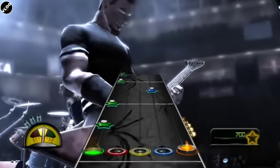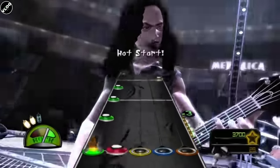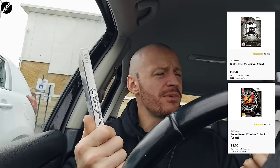And then there's a couple of Guitar Hero games which I did look up, because the thing with Guitar Hero games is some are worth picking up, some aren't, and I don't know off by heart which ones are which. But Warriors of Rock and Metallica are both worth picking up. From what I remember, there's about £5 trading on these each. So yeah, happy to grab those.